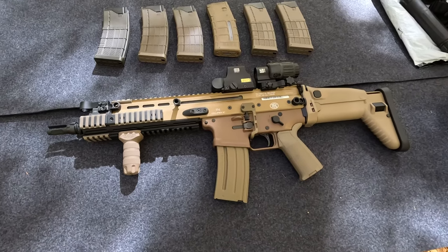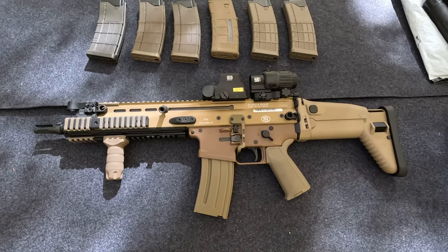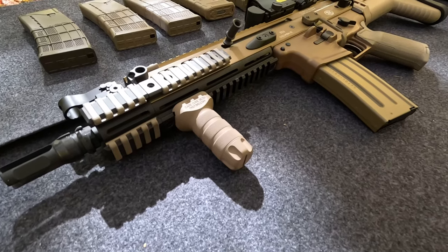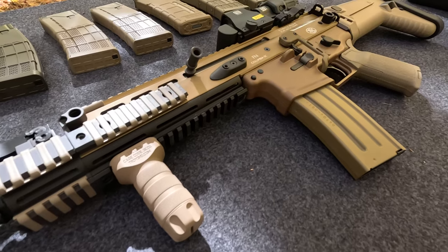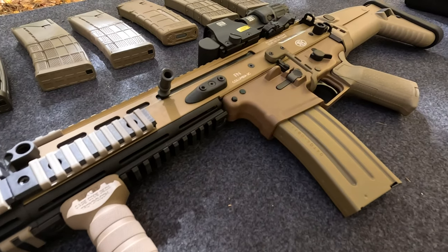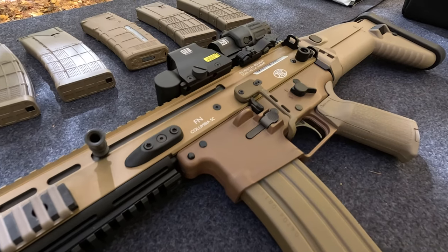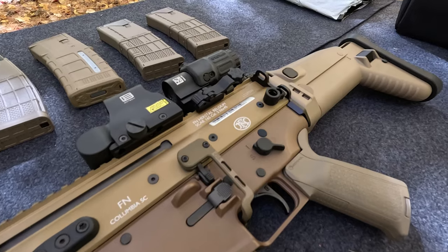Now technically that was the Scar H or Scar Heavy or Scar 17, which is chambered in the larger and more expensive 7.62x51 or .308 round. But what I decided to go with instead was a Scar L or Scar Light or Scar 16, which is chambered in 5.56, a much more common and less expensive round to shoot that I was already pretty well invested in at the time. And if you see many of my videos, you know that my primary reason for buying guns is that I like to shoot them. So I went with the Scar 16 so I could put a lot of rounds through it without any worry.